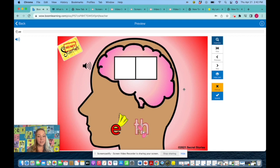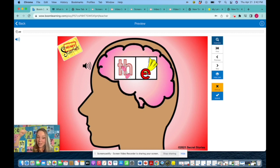Okay. So the can actually, it doesn't have to be a heart word. Okay. Because it says the, like as in the end. So my kids, I would say tap out the, two sounds. First sound is th, and we know that the TH could be voiced or unvoiced. And I always ask my kids, like, okay, so where's your tongue at? And they know Secret Stories, right? They're sticking their tongue out, so it's th. And then E, this is superhero E, that says E. So the, and my students know that that can also be pronounced as thee.